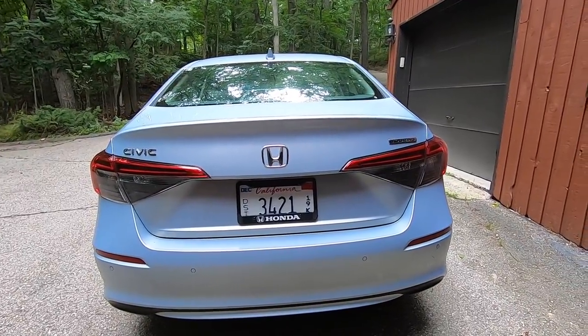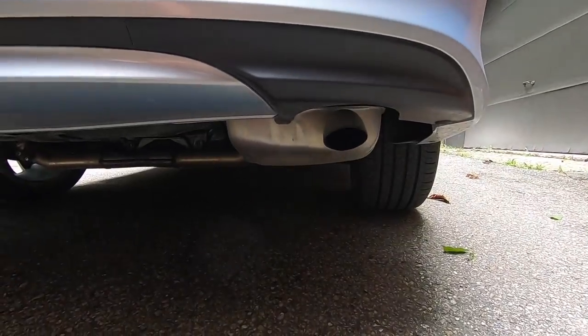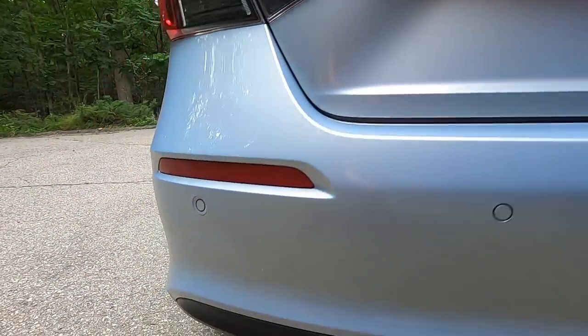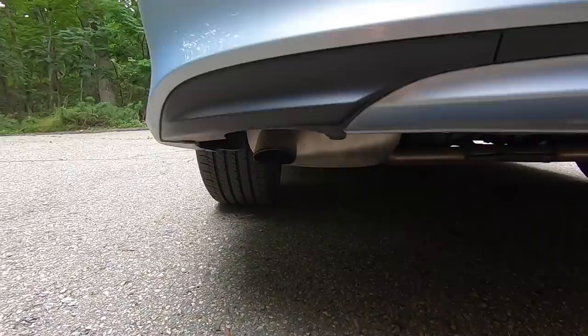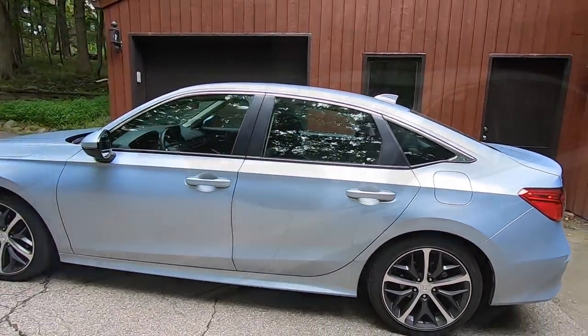There's no faux tailpipes to worry about. However, there is dual exhaust. One down there and another right over there. Nice, right? And I want to go back to the front and show you a couple things.